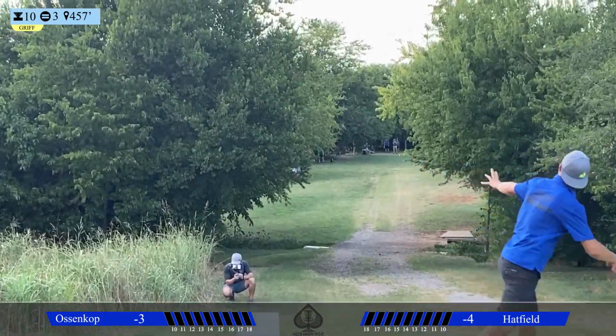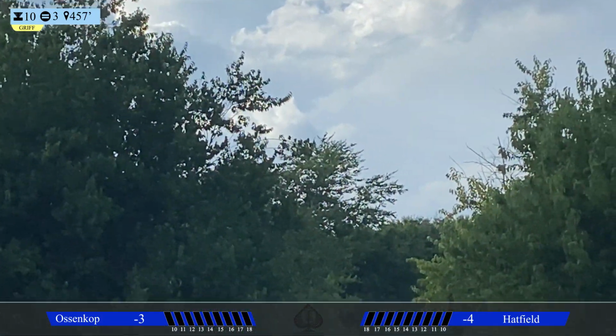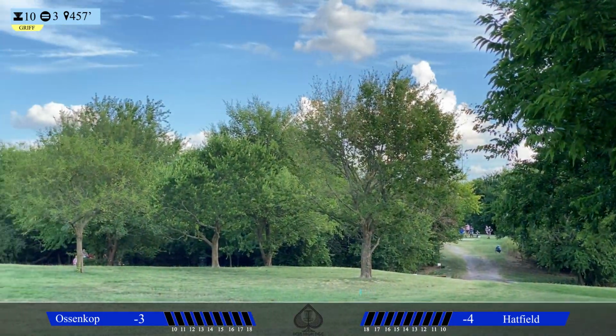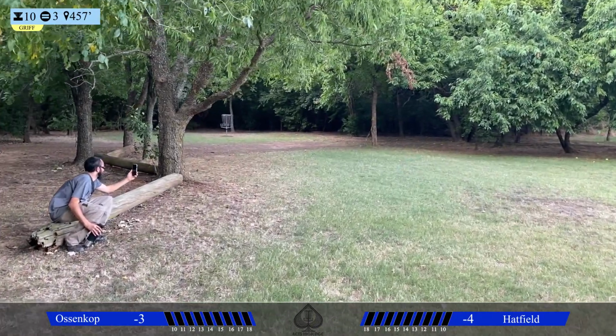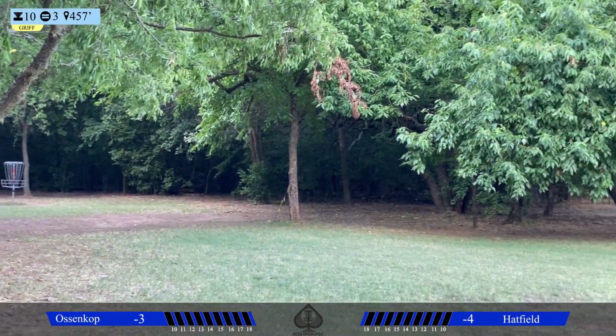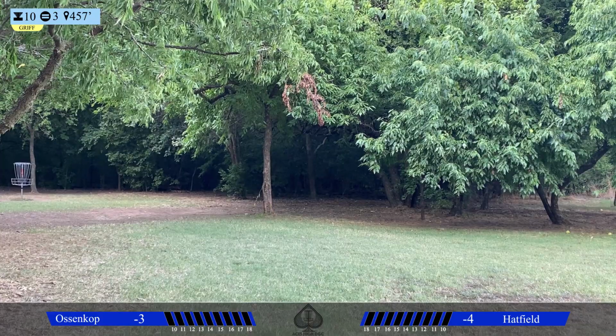Shout out to the cameraman back there, Naveed, looking great with the headband. So we got Coda going Minder SS, looks like. That's a good roller there. Wow. That's pretty good. That ate some distance there.